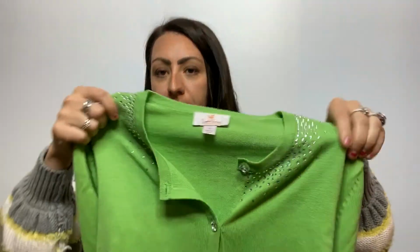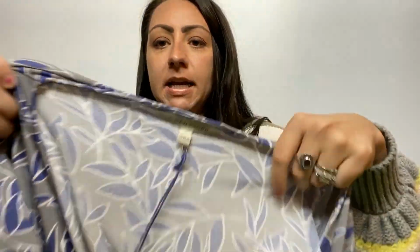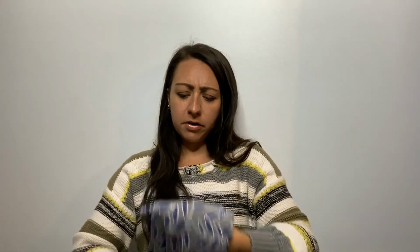So I saw Quacker Factory on ThredUp, so I'm going to send this in. This fell off my eBay, and I really don't have luck with Quacker Factory anymore. I did when I first started reselling, but I just don't anymore. This is 41 Hawthorne. It's new with tags, so that's one reason why I'm sending it in. Plus, I think that these are sold in Stitch Fix. I think it's 41 Hawthorne, and they retail for quite a bit.